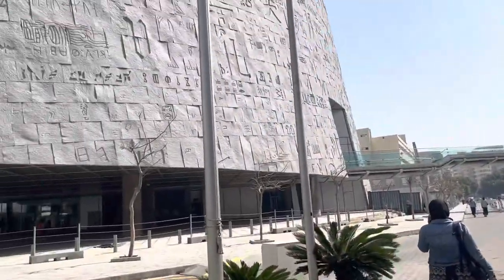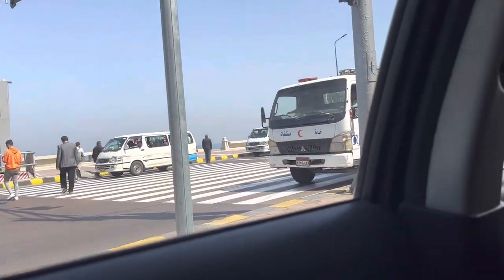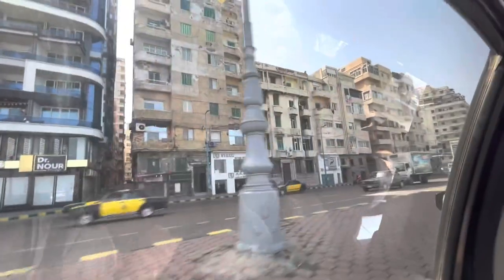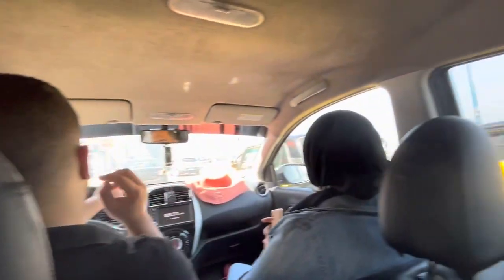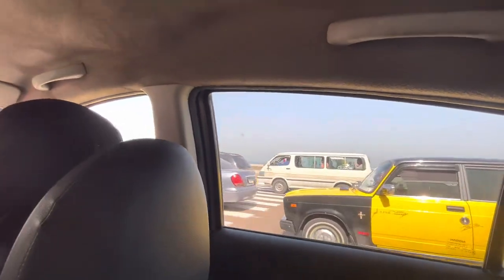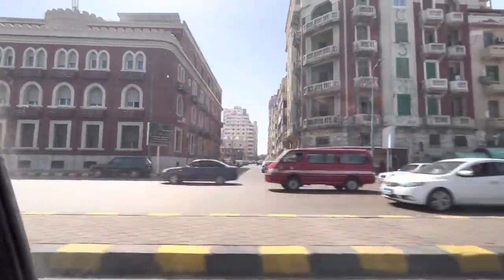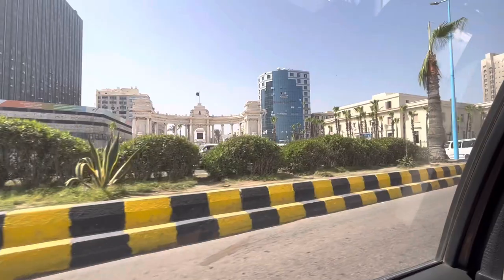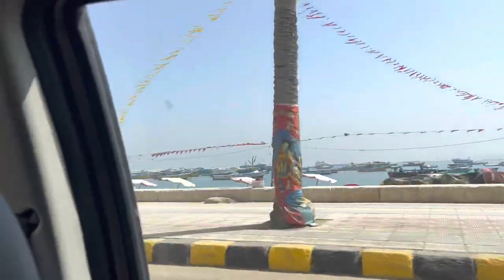This is the outside area of the library. That's the building. Just taking the selfie video mode. This is the road lining the Mediterranean Sea. After the library visit, we are heading towards the fort. Before that, we want to try the signature Alexandria ice cream. So we are passing by the Mediterranean Sea. You can find such buildings as we pass through this road. It pretty much resembles Mumbai's Marine Drive in India.